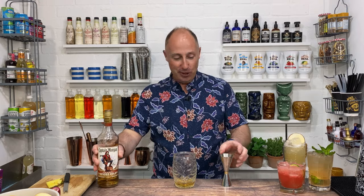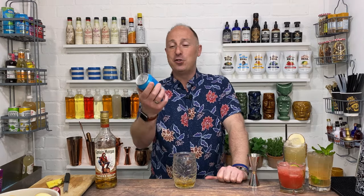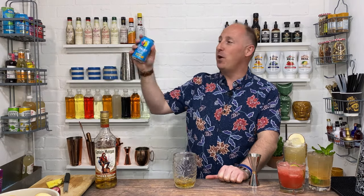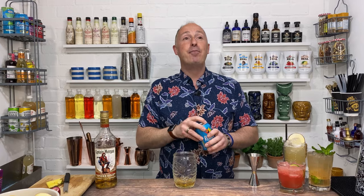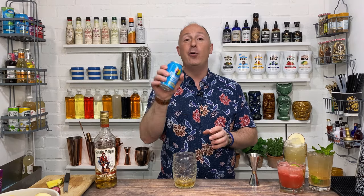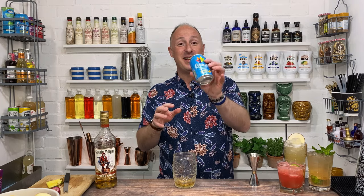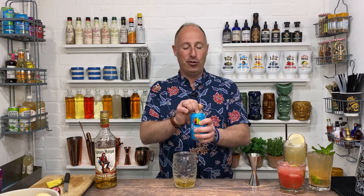So 50 ml of this. One of my fun go-tos, Rubicon. I love them. You can probably see the passion fruit up there as well. Sparkling mango in this one. Cash and carries, especially in the UK. Booker Wholesale will sell these. Macro, Costco as well. They all sell them. You can get them quite easily. Supermarkets sell these as well. Tesco's do, Sainsbury's do. Easy to get hold of.